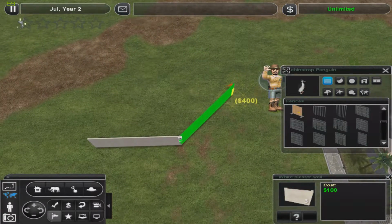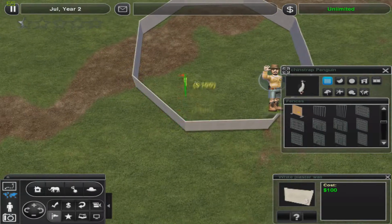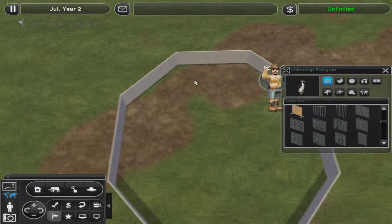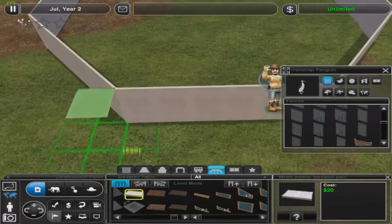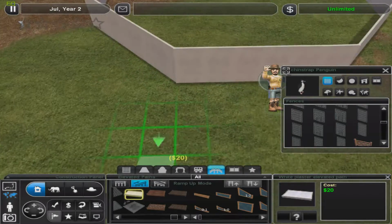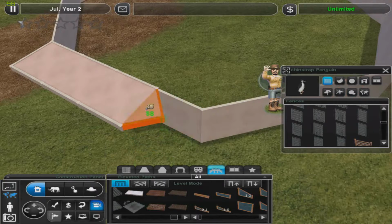Anyway, hello, welcome to the Penguin Zoo. Today we're doing Chinstrap penguins. Chinstrap penguins are pretty much known for the black fur on their chin. That kind of makes it look like a chin strap or like they're wearing a helmet or something.